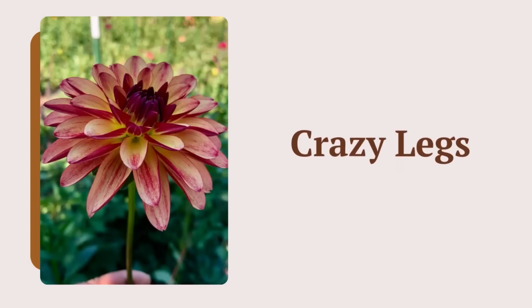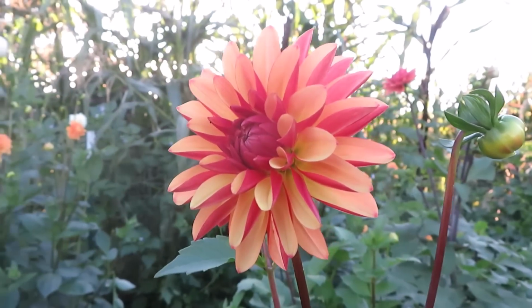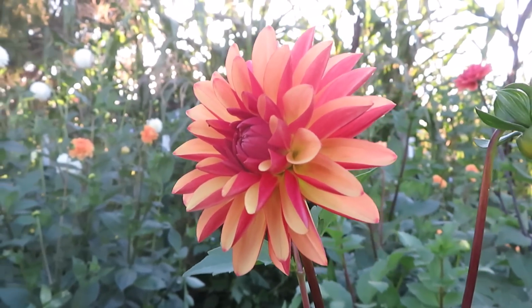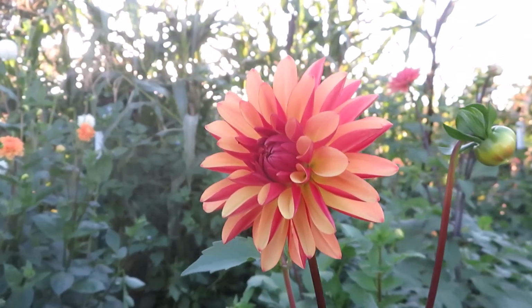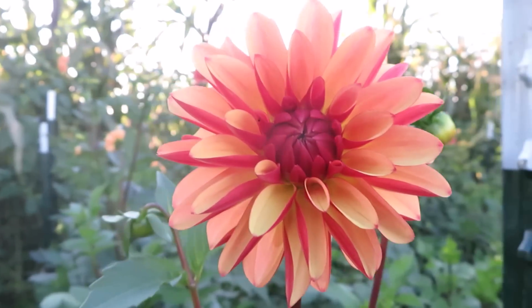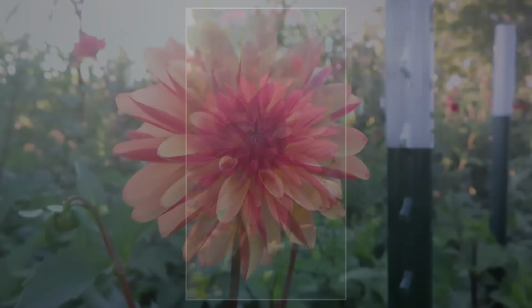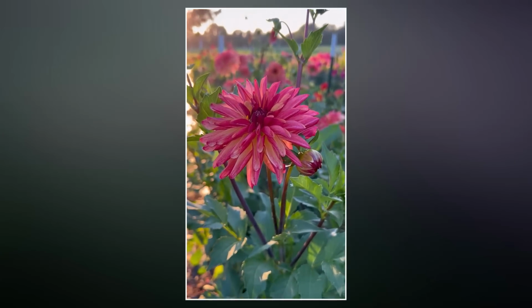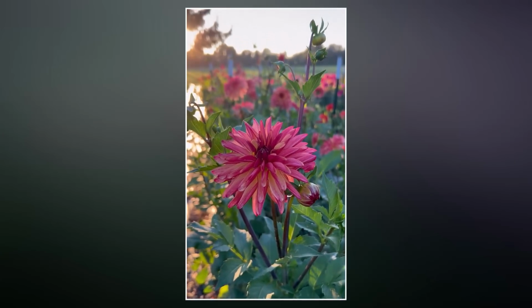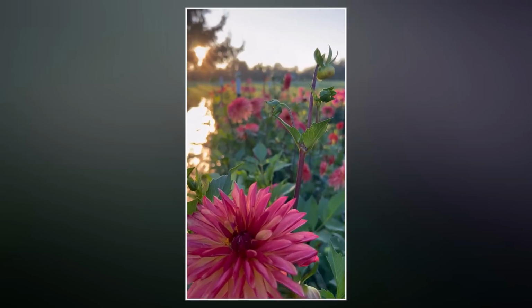Now, Crazy Legs is similar in color to Gets Crazy, just with a more reddish hue. The most notable difference is that Crazy Legs has a much smaller bloom size. Medium-sized 4-inch blooms in that same recognizable star shape bloom abundantly all season long. Crazy Legs is a lively textured bloom with its warm yellow petals and red accents. It adds a sense of fun and play to garden arrangements.